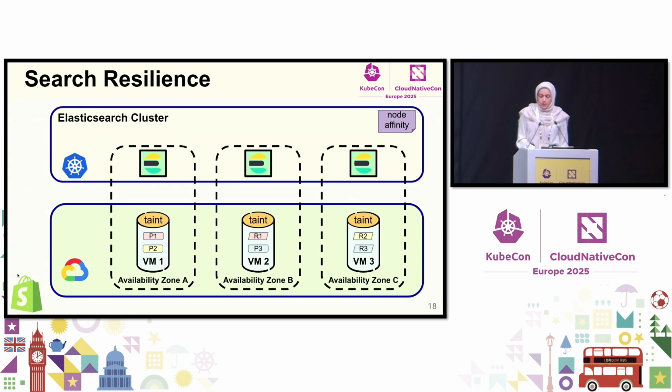We use node affinity rules to ensure that 2 pods from the same Elasticsearch cluster do not get scheduled on the same node. And we also taint the GKE nodes so only the Elasticsearch pods are deployed on them. The Elasticsearch pods are given the right toleration so they can be scheduled on the right GKE nodes. With this zone-aware setting, we can also do maintenance more quickly, as we can bring down an entire availability zone for maintenance without being worried about data loss.